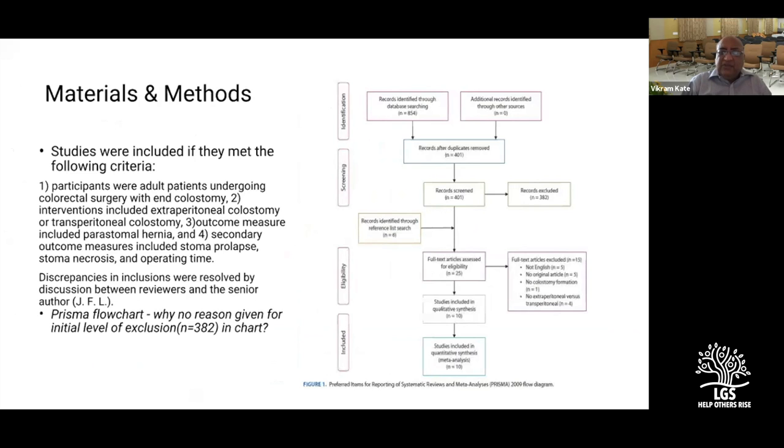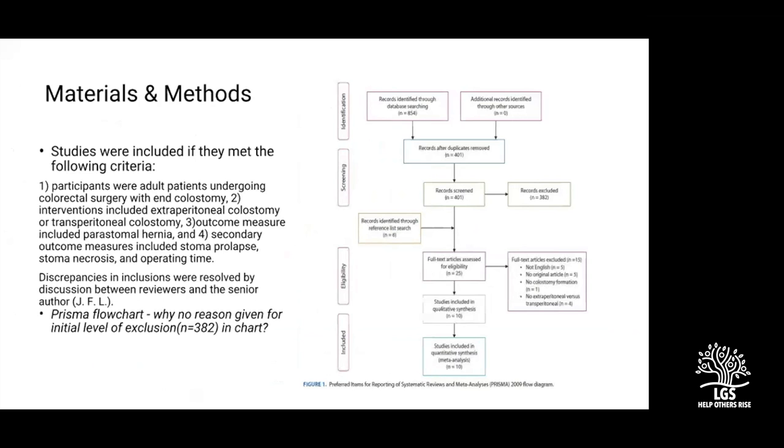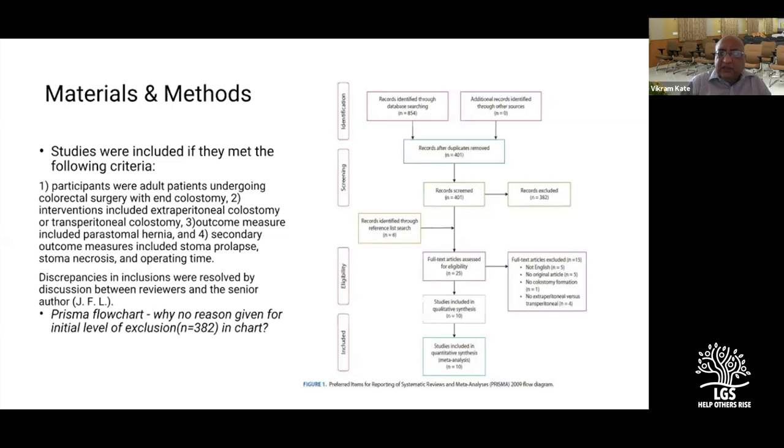Now, any deficiency you feel there is in this PRISMA chart? The only thing I could find was that though in the article they have mentioned the reasons for the first level of exclusion after identification, in the flow chart they have not mentioned why they have removed them. They have only written records excluded. That is very good, what you have pointed out. If you see here, 382 were deleted, so they have to give briefly why those 382 were deleted. That is what I thought was missing. All right, please proceed.